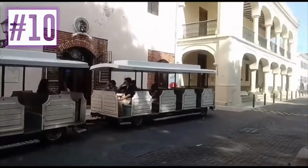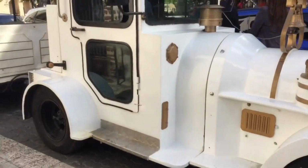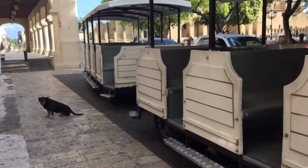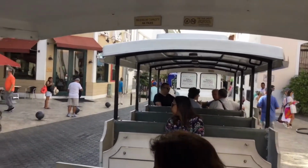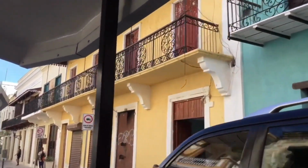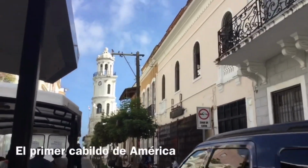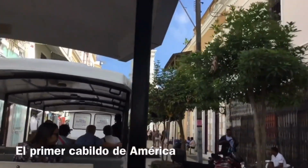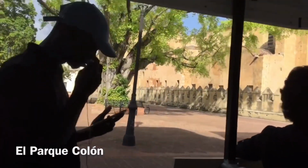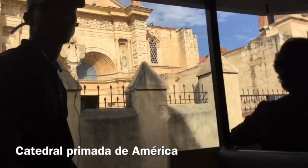Number 10 on the list is the Chuchu Colonial Sightseeing Trolley. Located in Park Colón, the Chuchu Colonial is a small, open-air sightseeing train that runs through Santo Domingo's Zona Colonial. While this area is quite small and easily walkable, on hot days, this is one of the best options to see the area. The tour lasts about 45 minutes and it lets you see the sights from a relatively comfortable shade-covered bench as it pulls you along the cobbled streets and past the city's most famous sites.